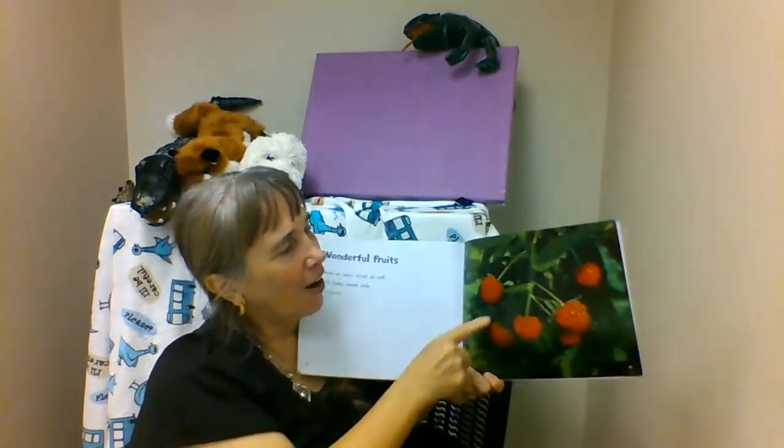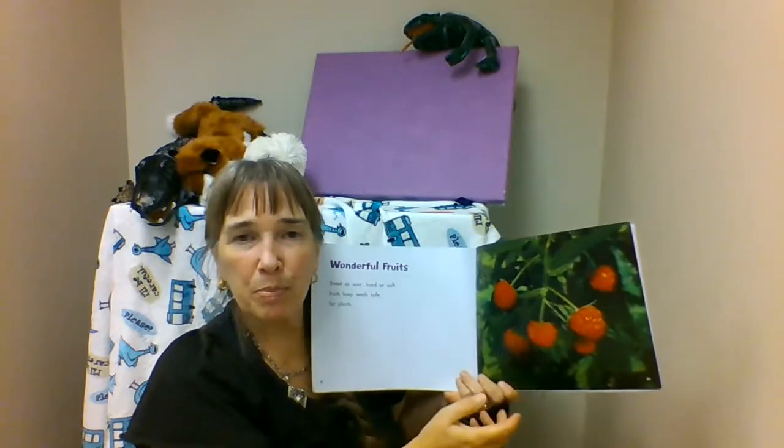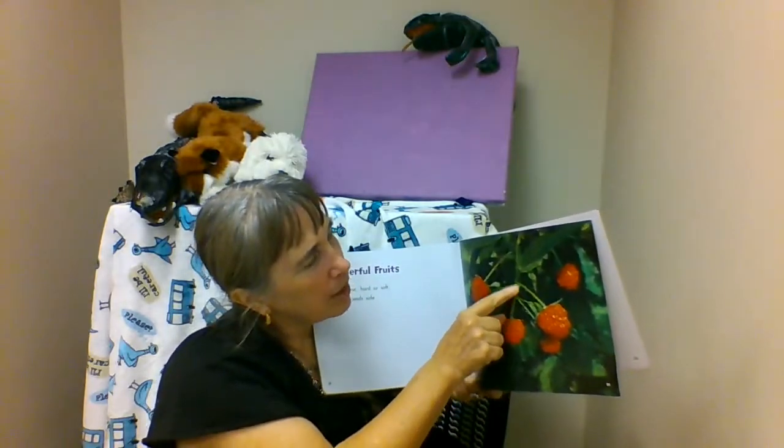Wonderful fruits, sweet or sour, hard or soft. Fruits keep seeds safe for plants. Oh, yum, our beautiful raspberries. And raspberries can be red or dark purple, almost black. They're just beautiful. They have those little prickles on them.